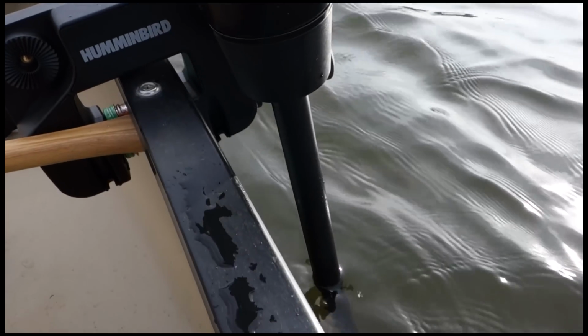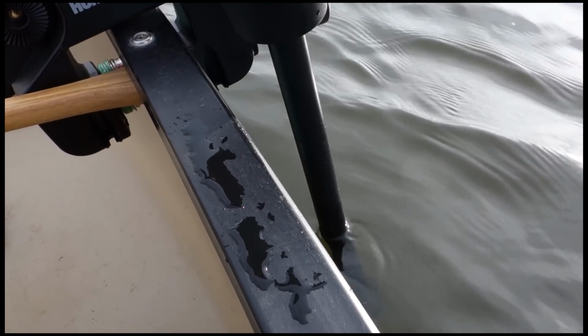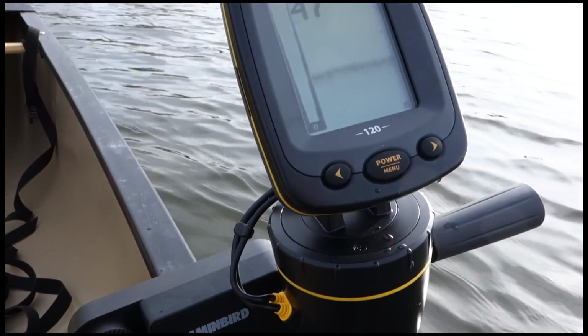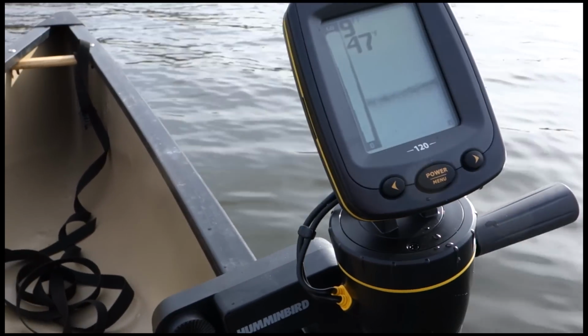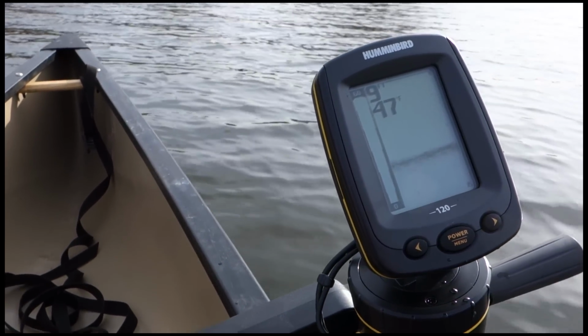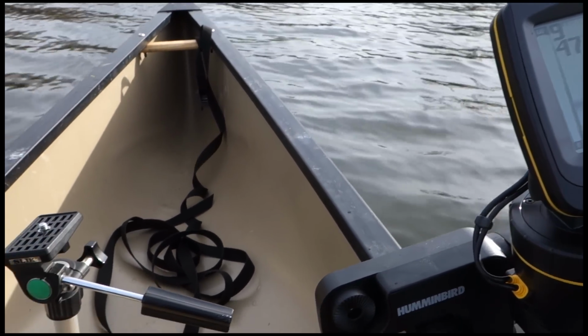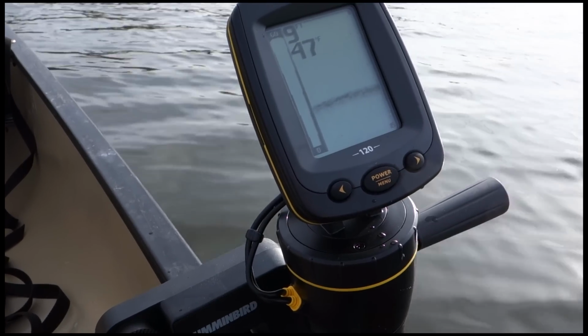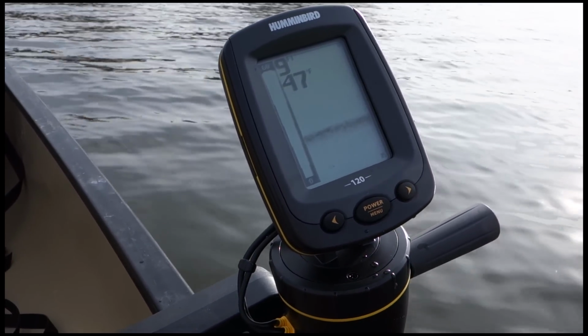Also, the transducer is going straight into the water, so whenever you're paddling, it's going to affect your movement. But one thing I'm glad about, I was worried about the weight of the hummingbird, that it would tip the canoe to the right, and it's not doing that. The boat is pretty much stable, level.